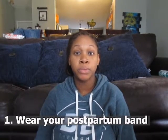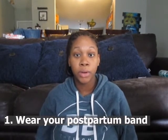So the first tip is to wear your postpartum band. In the hospital, I know that they give you one. Most hospitals do. If you don't get one, ask your nurse to see if they have them there. If not, you can find them on Amazon. The cheapest I've seen is about 13 bucks. So look for those. Wear your band. It helps kind of keep everything together, because remember, you did just have major abdominal surgery. So it helps give you that extra support you need.